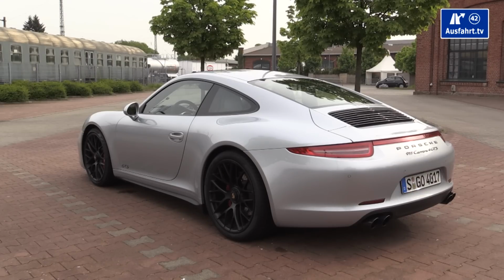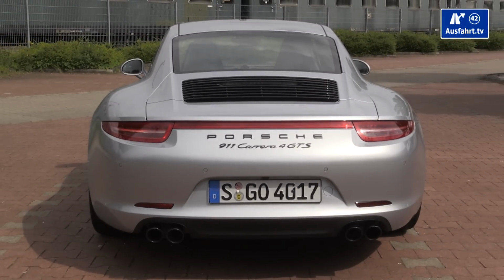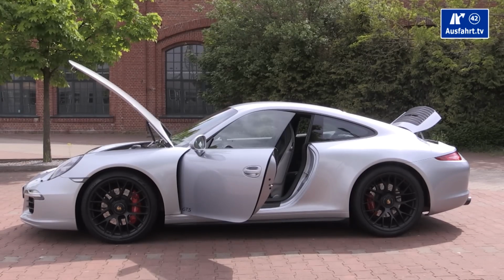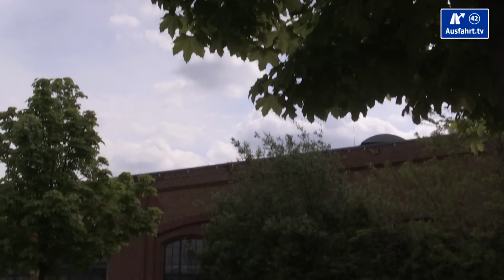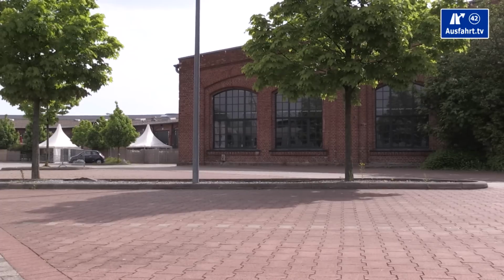The 911 GTS has a length of 4.51 meters or 178 inches with a wheelbase of 2.45 meters or 96 inches. Its height is 1.27 meters, so 50 inches, and it is 1.85 meters or 73 inches wide. As for the turn radius, you need at least 11.1 meters or 437 inches of free space.